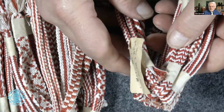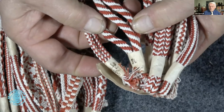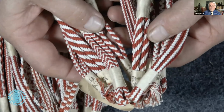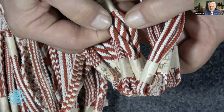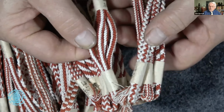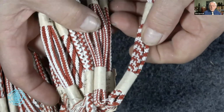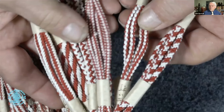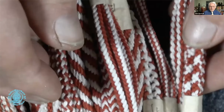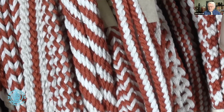Okay, and then the final set here. So again, these are samples produced on all 4 types of looms, all four types of stands. And most of these would be used for ties around obis to help keep them in place, something that would be called obishime. Okay, that gives you a good variety, a good range of styles there.